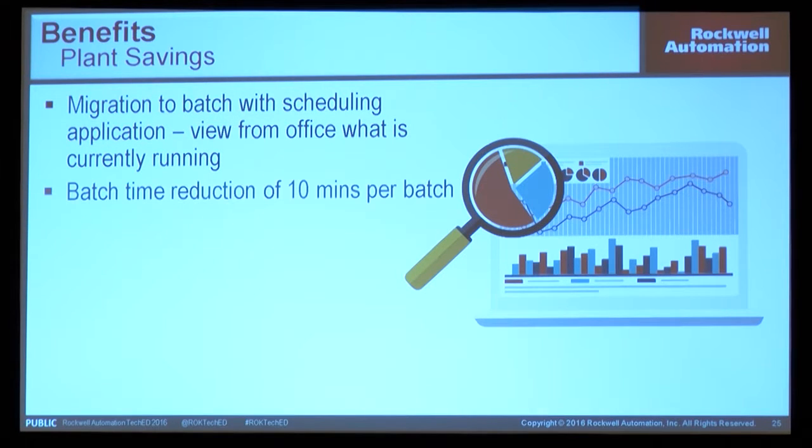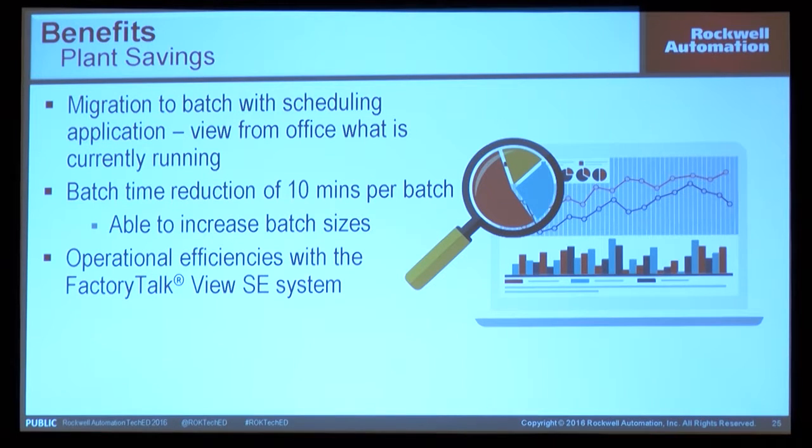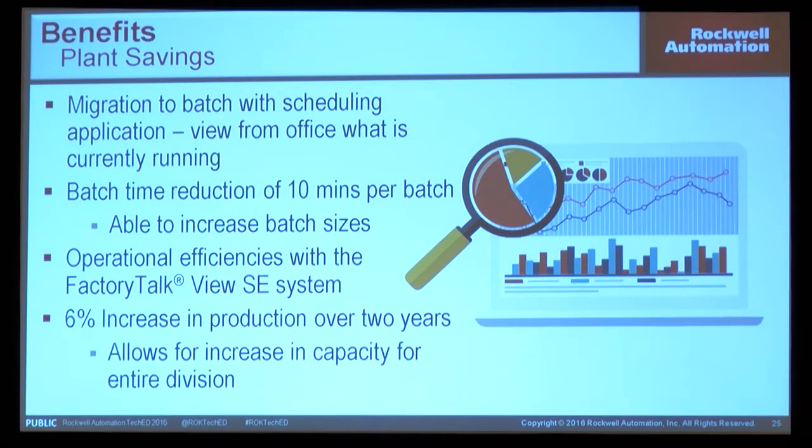So now continuing on the benefits. So the migration to batch with the scheduling application. So with this, the scheduler no longer has to go out on the plant floor 3 to 4 times a day. They still will go out there to do their normal checks, but with that, they can be on the phone with corporate or on a conference call, whichever it is, and they can look directly up on that web page server and see what batch they're currently running on, how many more they have to make, and they can make decisions right on the fly of what we need to do. So they have the view directly from the office on what's currently being ran. We also have the view from the maintenance department as well.